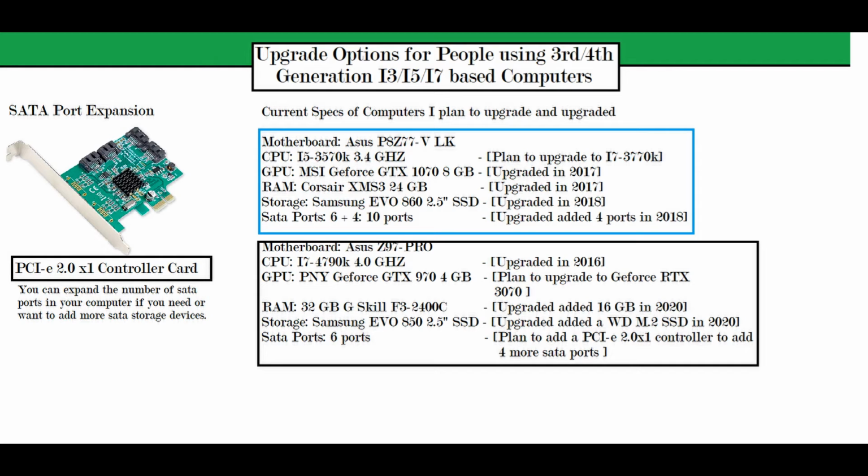And the current specs of the computers I plan to upgrade and have upgraded. So for my third generation chipset computer, that has an Asus P8Z77-VLK motherboard. The CPU is an i5-3570K at 3.4 gigahertz, and I plan to upgrade that to an i7-3770K in the near future. And as for the upgrades that I have made on it, I added a GeForce GTX 1070 8GB video card around late 2017.